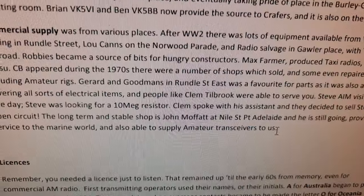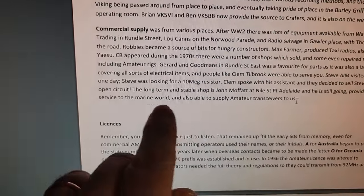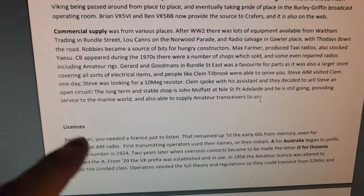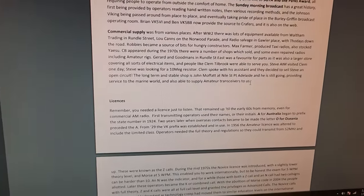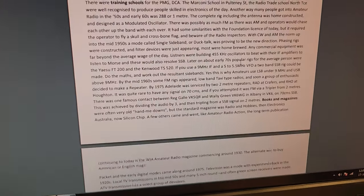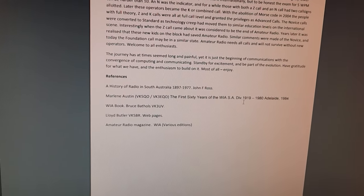Hang on. Paul VK5PS has got a great article up here. The long-term and stable shop is John Moffat at Niles Street, Port Adelaide, and he's still going, providing service to the marine world and also supplying amateur transceivers to us. I agree. When was this done, Paul? Is there a date on this? 2014. Okay, so that's a little bit old, but unfortunately, looking through this, I don't think he put John's call sign in there.